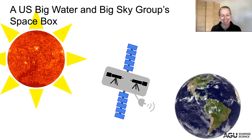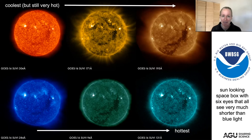This sun picture taking box has 6 eyes, and all of the eyes see in very much shorter than blue light, light that our human eyes cannot see. Each of these space box eyes sees sun stuff, stuff that is very, very, very hot. And each eye sees sun stuff that is a little bit hotter than the last eye does. This type of our sun-looking space box will be in space for at least 10 and 5 more years. There are 2 of these space boxes in space now, and 2 more that will be in space later.